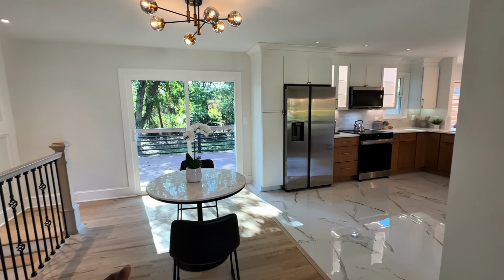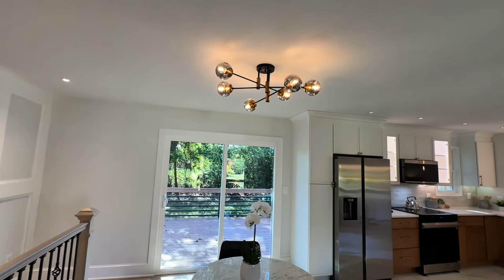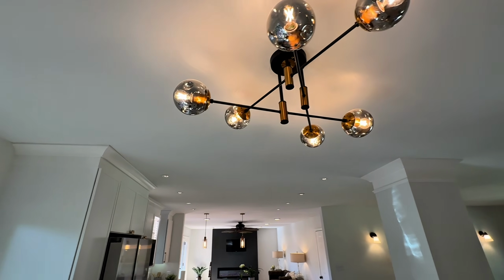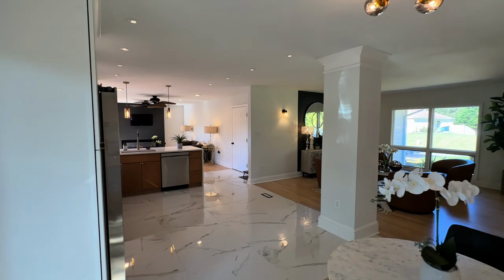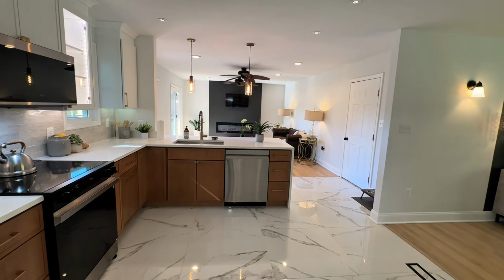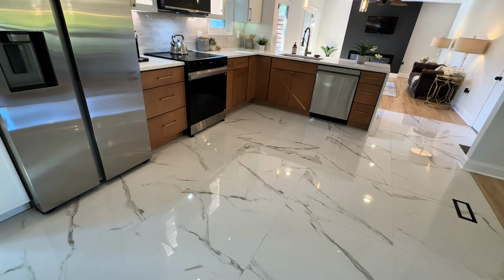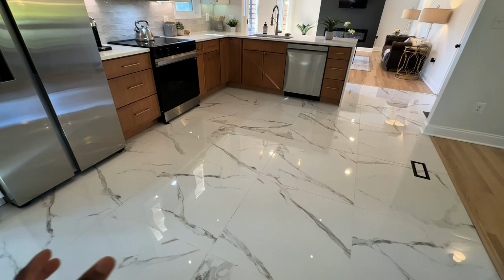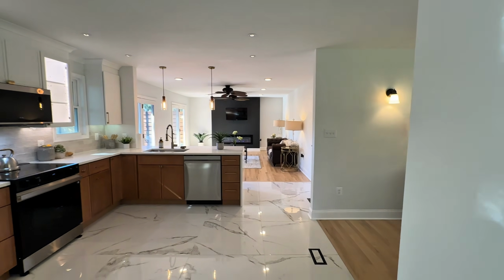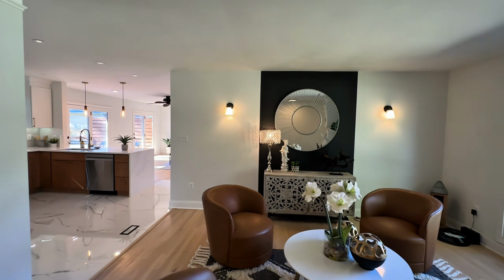We have sort of like a dining situation going on right here with the nice chandelier right above. Now the kitchen area is tiled off because this is where you're going to be doing all your cooking or whatnot. So it's just easier to clean and it's more durable. It can handle all the dirt from food, drinks, and all those things.